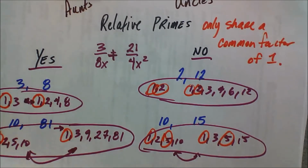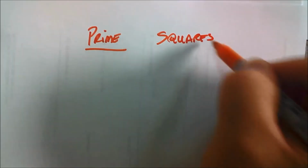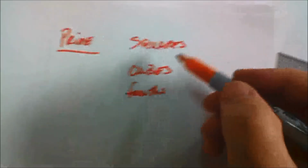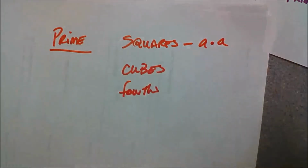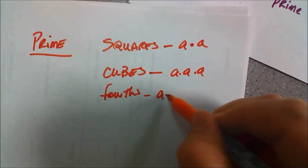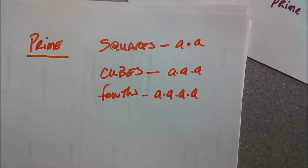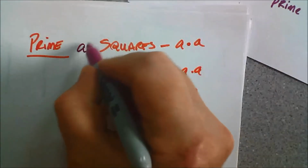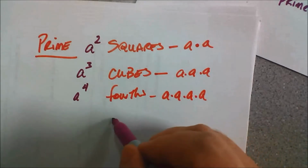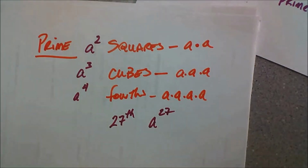Now, while we've got you here, we've got to talk about other reasons to factor, because sometimes we don't want to factor and look for prime numbers, because sometimes the primes aren't actually very helpful. Sometimes we want to find perfect squares, and other times we want to find perfect cubes or fourths or fifths or all kinds of things. Now, a perfect square is a number times itself. A perfect cube would be a number times itself 3 times. And a perfect fourth would be a number times itself 1, 2, 3, you guessed it, 4 times. In other words, a perfect square is a number squared. A perfect cube is a number cubed, and a perfect fourth would be a number to the 4th. A perfect 27th would be a number to the 27th power. That seems kind of silly, right?